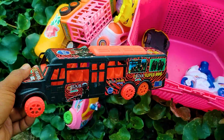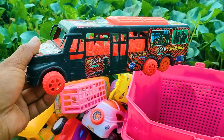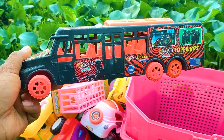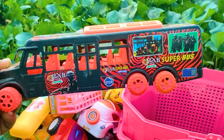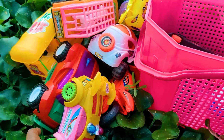Wow, this is a Rev Super Bus. Friends, you can see here this 6-wheeler Rev Super Bus is a red and black color combination, and here are also many Rev stickers. So I collect this one in my bucket.